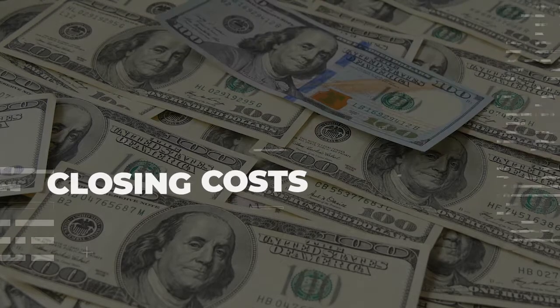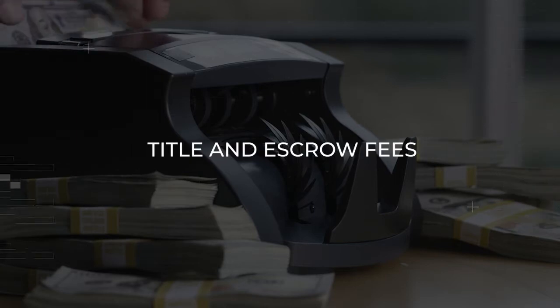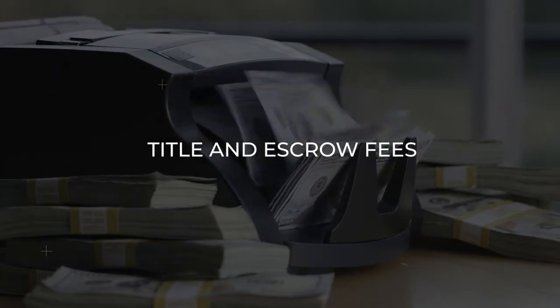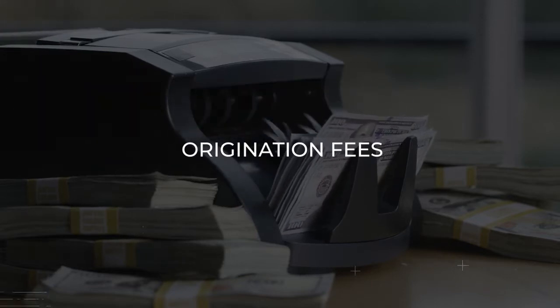All right, so closing costs. That is beyond the down payment. Those are other additional costs. One of the big ones is your first installments of taxes and homeowners insurance. Then there are title and escrow fees. Then the big one, which pertains directly to your loan, is the origination fees. These are sometimes listed as origination fee, underwriting fee, processing fee, administration fee, and also discount points. So those are the big ones you really want to look at.